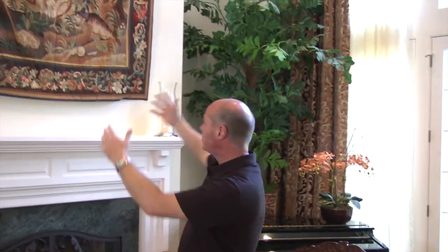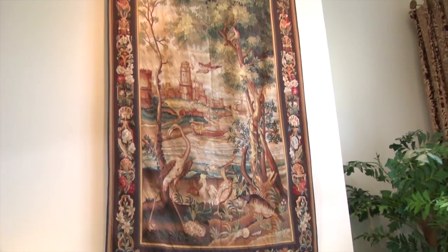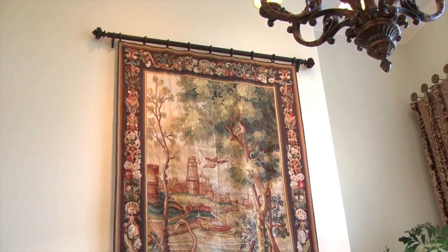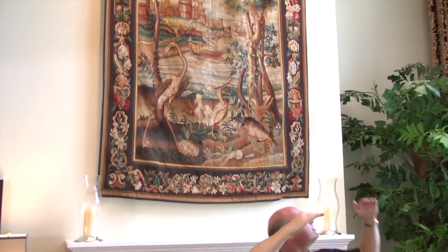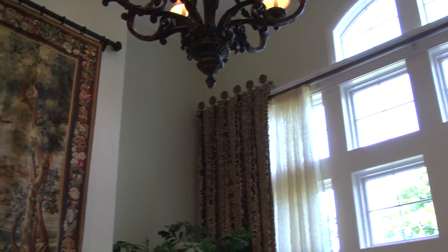Then we needed to do something over the fireplace, because I had this going up 15, 18 feet high. We couldn't just put a small little painting here. So we bought this amazing Gobelin tapestry from Belgium, and to kind of carry the weight from the drapery height, it's actually hung at the same height as the draperies are, just to kind of create that same line.